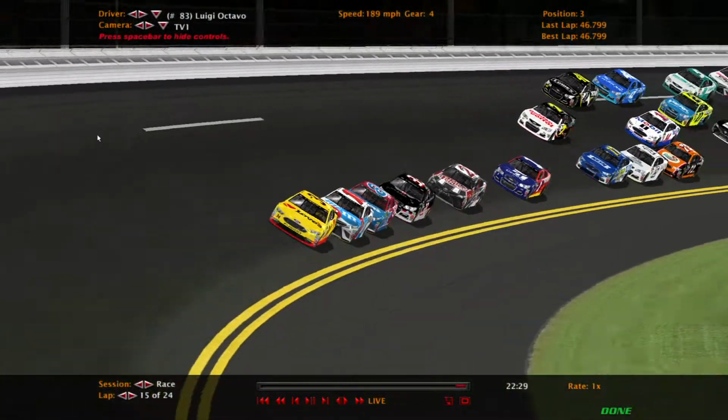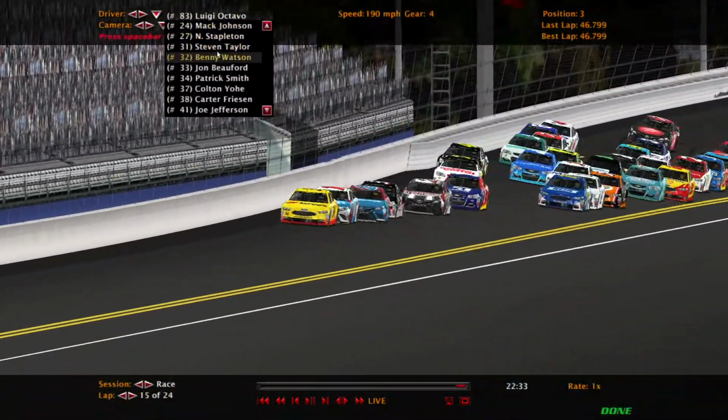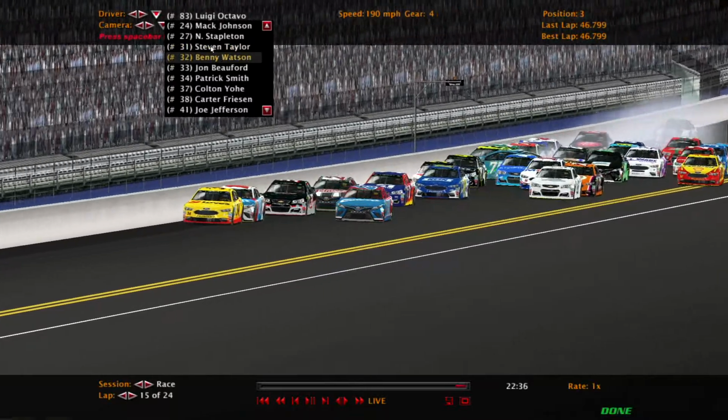Now off of 2 they will come. Larry Bouchard Jr. They're 4 wide. Is that the 19th? Danny Lloyd in the middle of it. They're hitting and banging. Around goes Steve Larker.